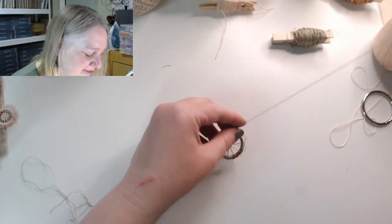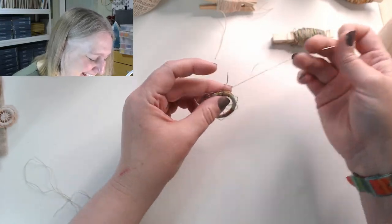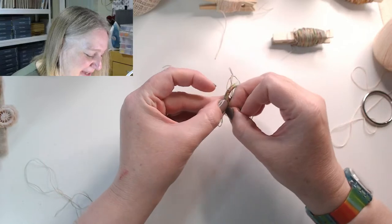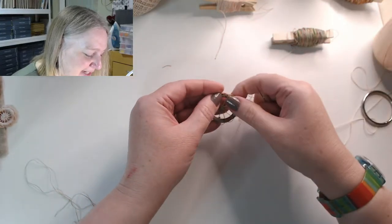Blanket stitches. Thank you, Karen. That really helps. I've now lost count here, though. I don't know how many I've done so far. So I'm nowhere near 23. I know that.